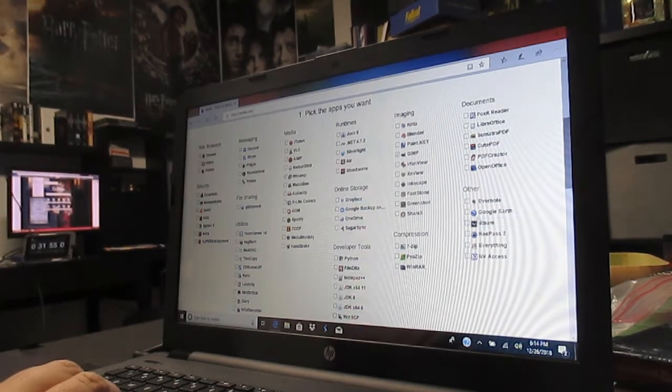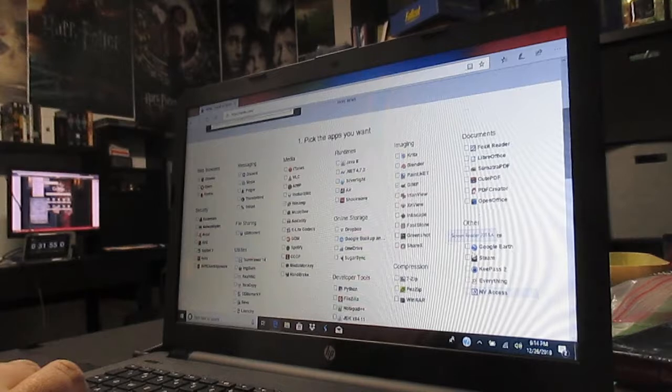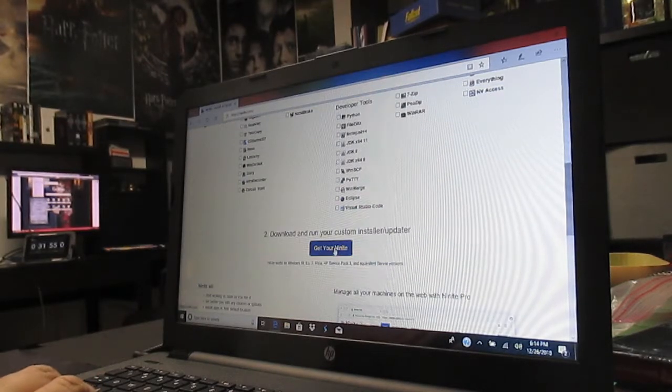No. No, I don't think I really need Steam on this one. This is not a gaming machine. But yeah, so basically you select the things you want, and it will download an installer for you. That way it's much easier to install a bunch of things all at once. Definitely the way to go for a new computer.